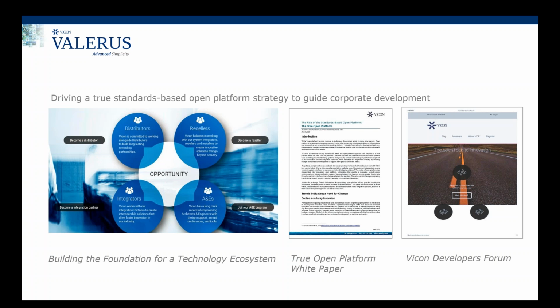Distributors, resellers, A&Es, integrators, everyone that's part of our technology ecosystem plays a vital role in the direction that we're moving forward. We also want to talk the talk and walk the walk. We've built a white paper, which is actually one of the handouts included here today. You'll see that there are 5 handouts on the webinar. We have both a feature sheet and a data sheet. The Rise of the Standards is what the white paper is called. This gives you a very good idea of the true standards-based open platform concept, and really the difference between how we're building out drivers and the existing proprietary driver system. If you haven't read this, it's available as a handout.